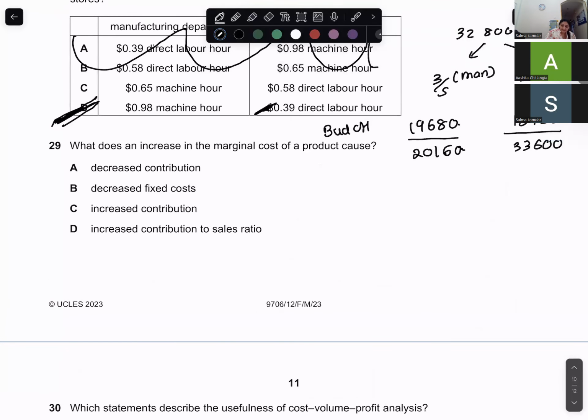What does an increase in marginal cost of a product cause? Marginal cost is the variable cost. A decreased contribution. If the variable cost increases, the contribution will decrease. So it's A.